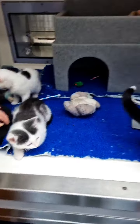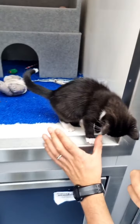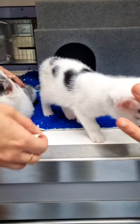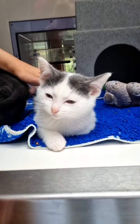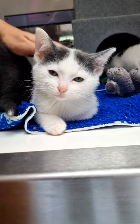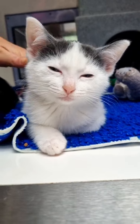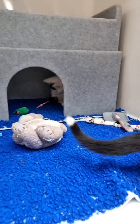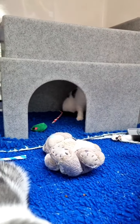But one of the things that we do when we rehome cats and kittens is we send them home with a few bits from their pen. So whether that's a blanket, whether that's a toy, something with their scent on, and that'll be really important for these guys. You look so sleepy, sweetie. You look so sleepy, yes. Oh look, making perfect use of the hide and sleep. Is it time to snooze?